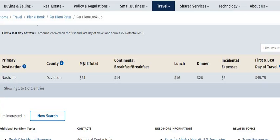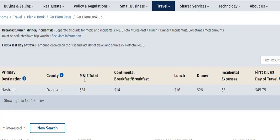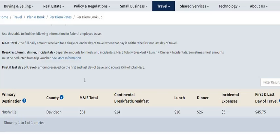As you can see here, I scroll down. It talks about the meals and incidental total here. Again, we're still looking at Nashville, Tennessee. Meals and incidental total is $61 a day. So again, if I'm duplicating expenses 7 days a week, I can get $61 a day for each of those days. So $61 times 7 is $427. So I can add those two up, the $427 plus the housing stipend up here, which is $1,610 plus $427. I can receive up to $2,037 in tax-free stipends while living in Nashville if I duplicate expenses 7 days a week.